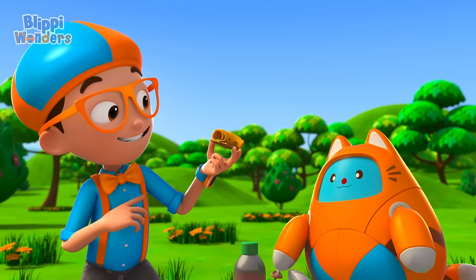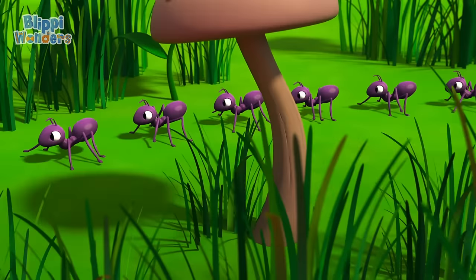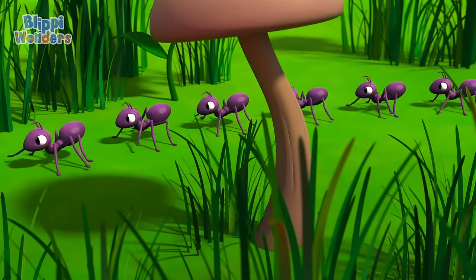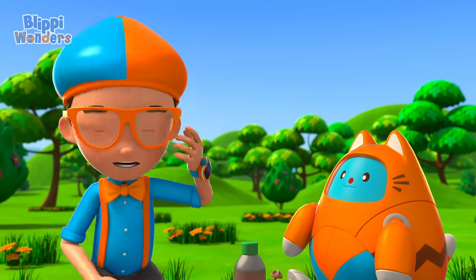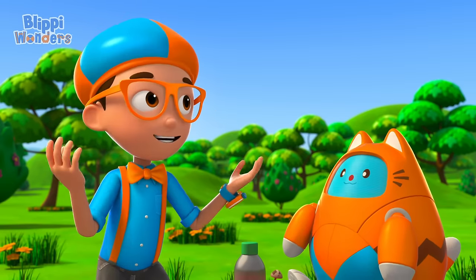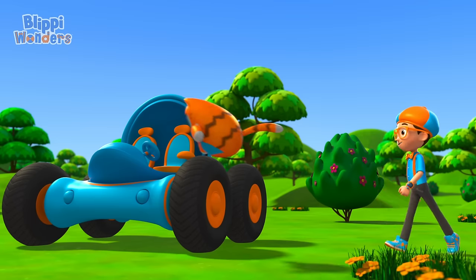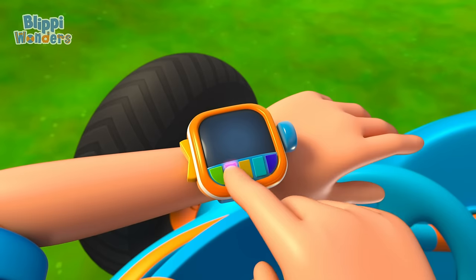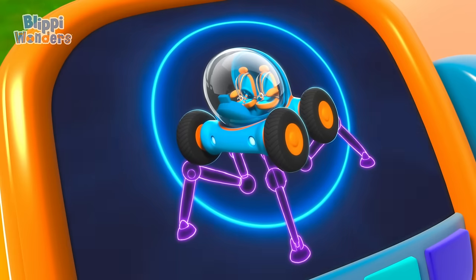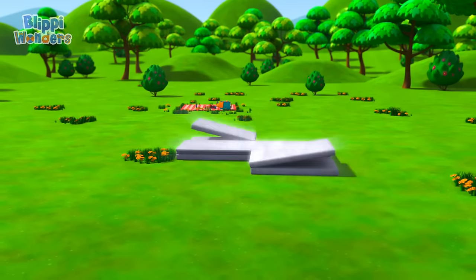All right, let's have a picnic. There are a bunch of ants, Tabs, and they're all walking together. I wonder, why do ants walk in a line? Good idea, Tabs. We can shrink down to ant size and find out. I'm gonna need spider legs. Spider legs confirmed. Activate Blippi Station.